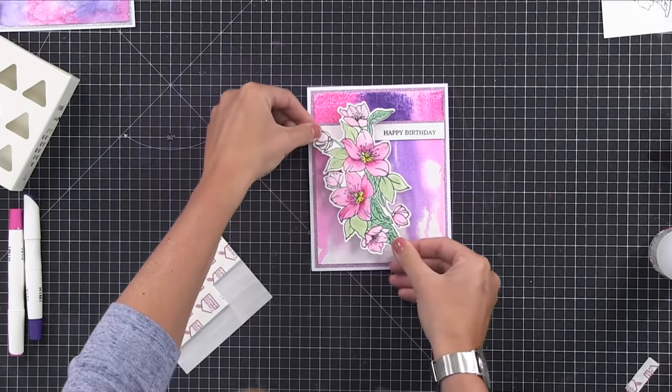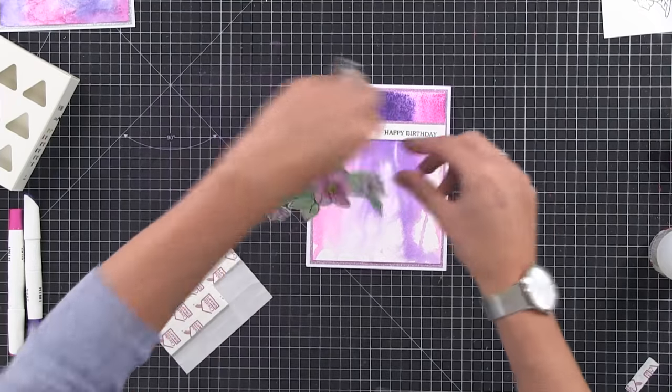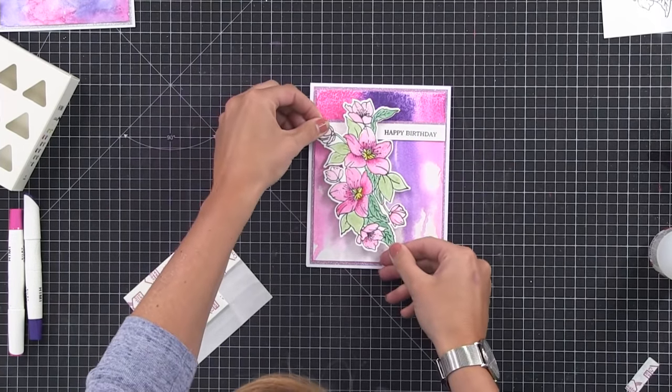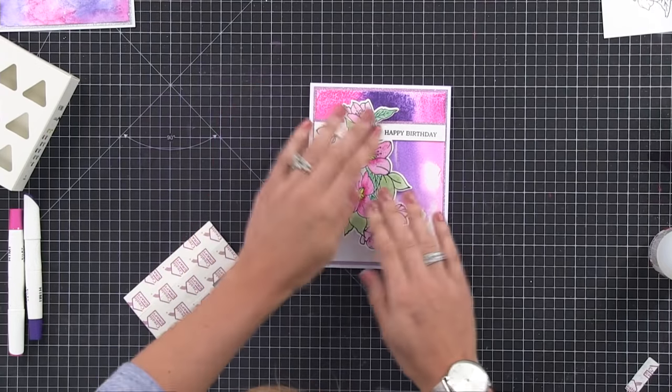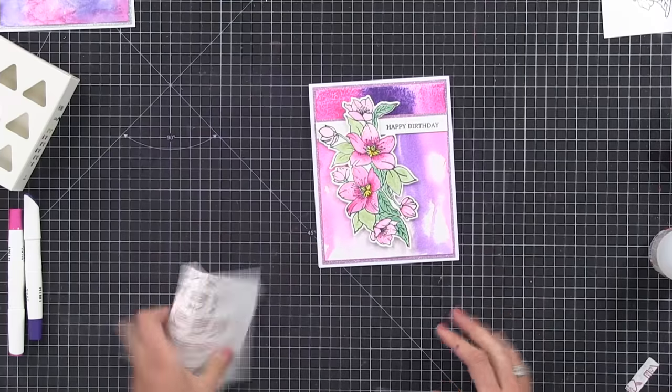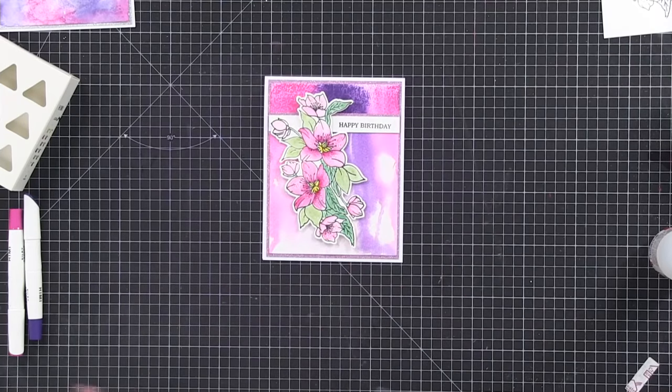So let's have a look which way would be better. No, we have to pop the arch around there. I'm just going to leave that one as is. So two beautiful cards, two very similar techniques, two completely different products, and one stamp.